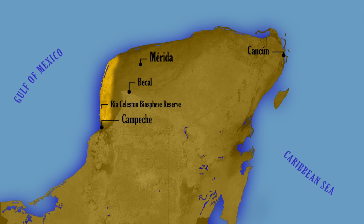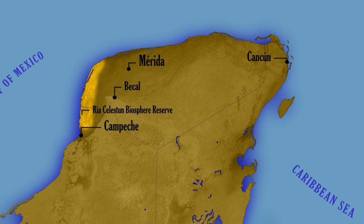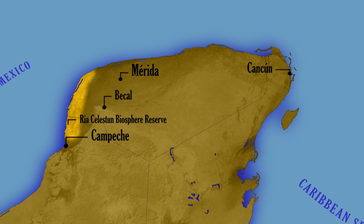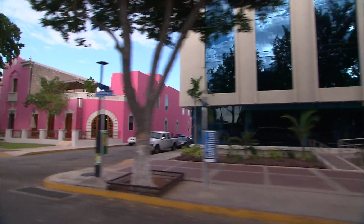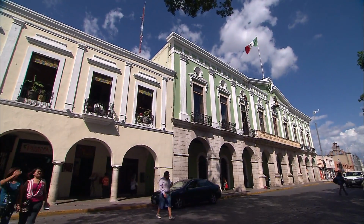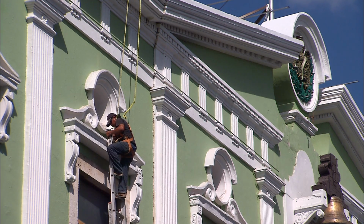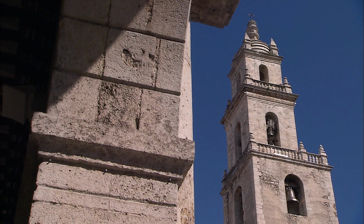The whole of the peninsula is really a huge, low plain. At barely 8 meters altitude, the capital of the state of Yucatan comes into sight, Mérida. It was founded in the second half of the 16th century. Mérida Cathedral is one of the oldest in the Americas. Its austere lines convey the might of all-conquering Spain.